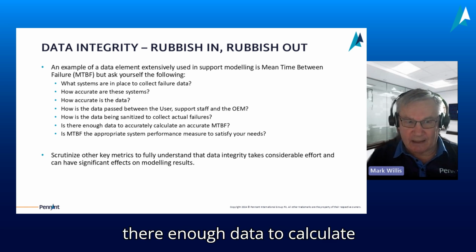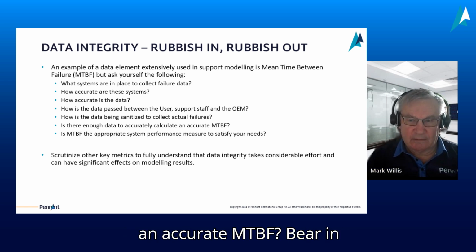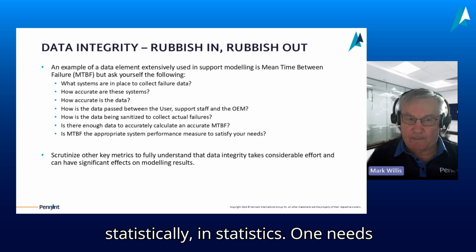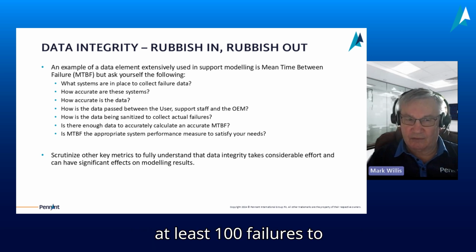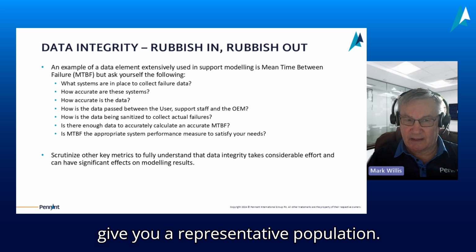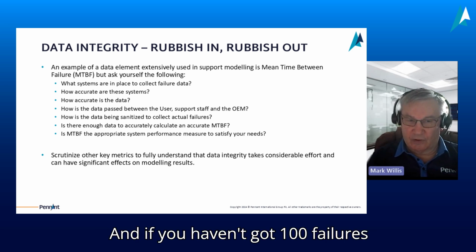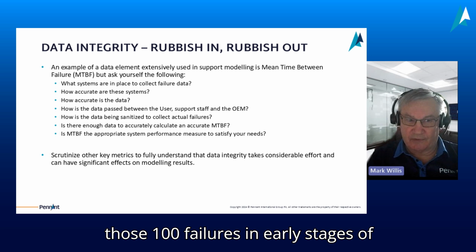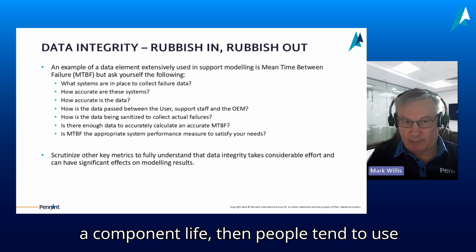Is there enough data to calculate an accurate MTBF? Bear in mind that MTBFs are derived statistically. In statistics, one needs at least 100 failures to give you a representative population. And if you haven't got 100 failures in there, and it is expensive to gather those 100 failures in the early stages of a component life, then people tend to use estimations.